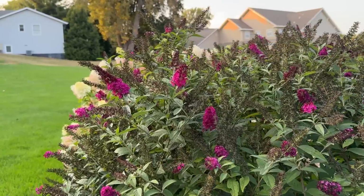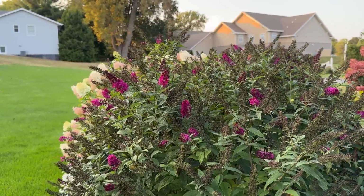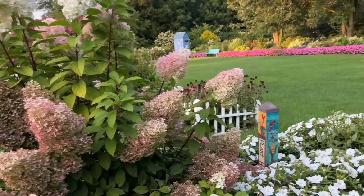Here's another butterfly bush. This is Miss Molly. I love Miss Molly. The color is just so pretty, and butterfly bush have that amazing fragrance.